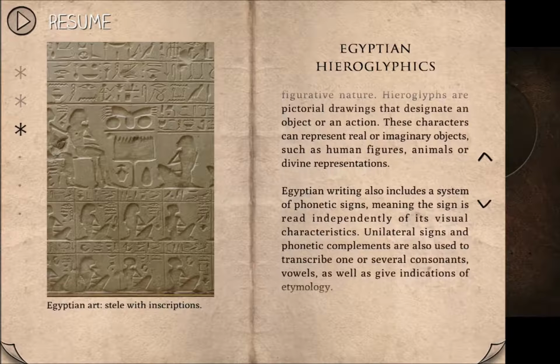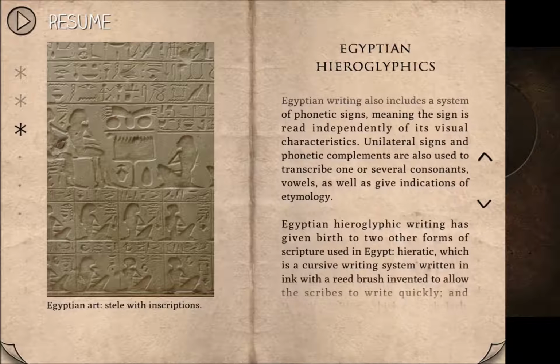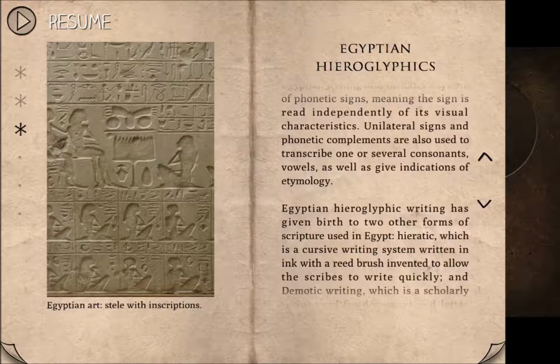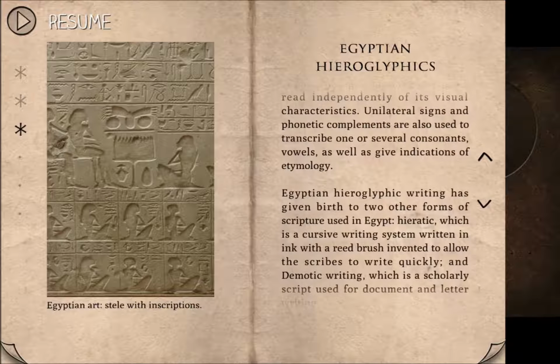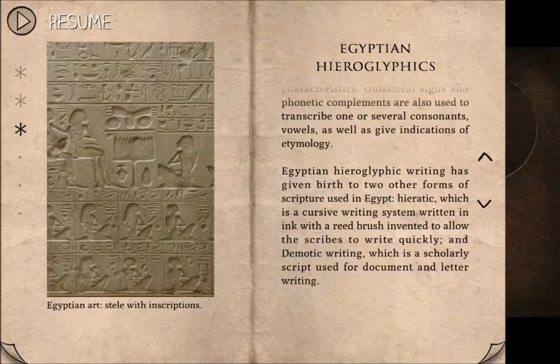Egyptian writing also includes a system of phonetic signs, meaning the sign is read independently of its visual characteristics. Unilateral signs and phonetic complements are also used to transcribe one or several consonants, vowels, as well as give indications of etymology. Egyptian hieroglyphic writing has given birth to two other forms of scripture used in Egypt. Hieratic, which is a cursive writing system written in ink with a reed brush invented to allow the scribes to write quickly, and demotic writing, which is a scholarly script used for document and letter writing.